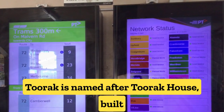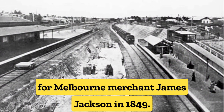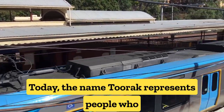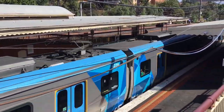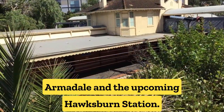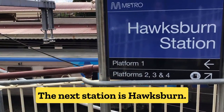Toorak is named after Toorak House, built for Melbourne merchant James Jackson in 1849. The name means reedy grass or reedy swamp in the Woiwurrung language. Today the name Toorak represents people who have a lot of wealth and privilege. Even though the station is painted yellow and white, underneath it's an identical design to Armidale and the upcoming Hawksburn station. The next station is Hawksburn.